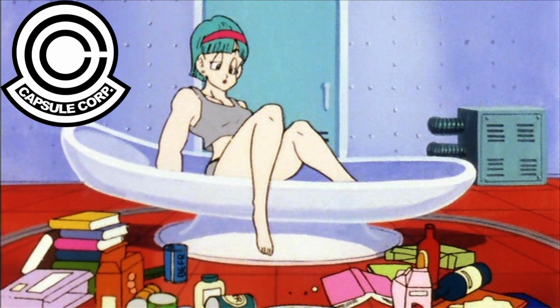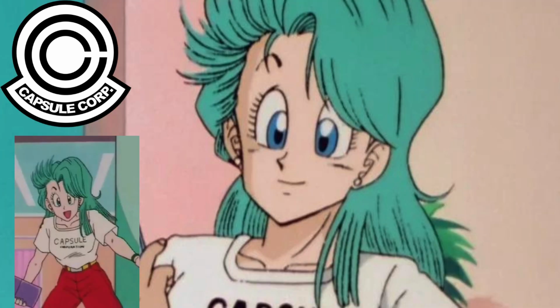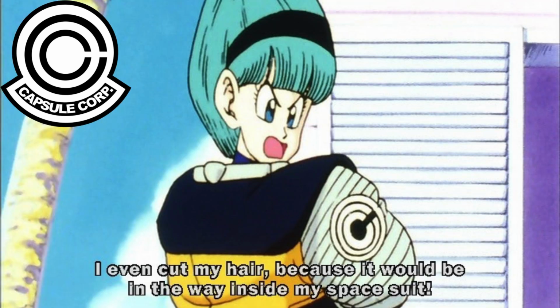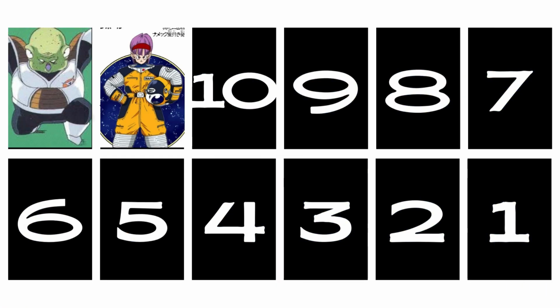Not this one, where she's in the gray tank top and panties. We'll pick something else. And I was almost going to give it to the 80s haircut. I like this a lot, but she's not in that much. We're going to do the spacesuit Bulma, right? She's traveling to Namek. That's how they get there. They build the spaceship. I think her in the spacesuit would be really cool looking. Cool looking figure. Put it in the Bulma spot. We'll move right along to number 10.